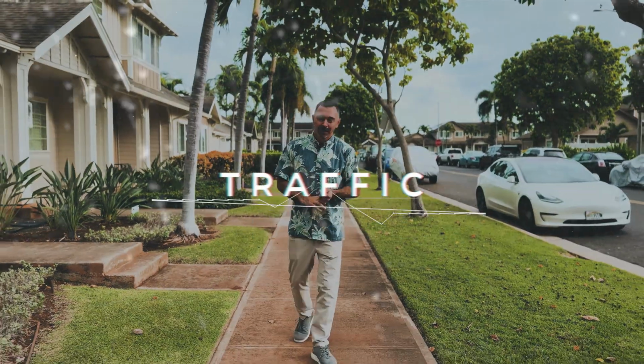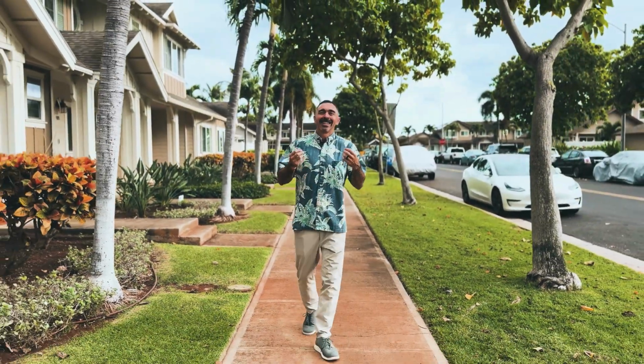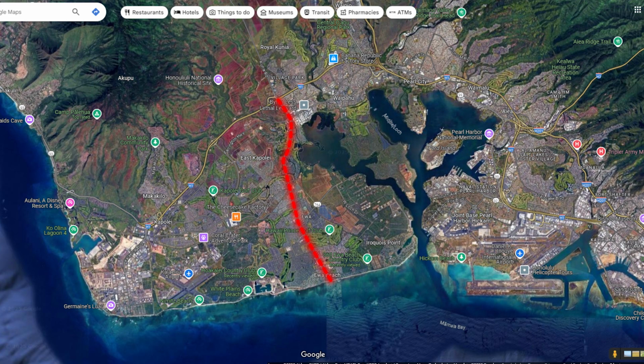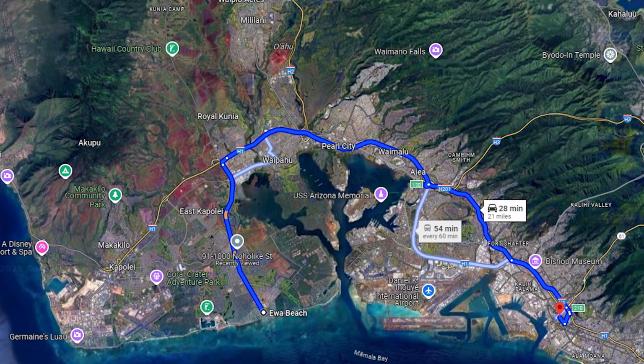Second thing is traffic. That is going to be probably the biggest con out here in Ewa and something people really take to heart because you get traffic, as you can see on this map, on Fort Weaver Road and then also on the highway. So it could only be 30 miles and generally only take you 30 minutes when there's no traffic, but it could almost triple when there is traffic.